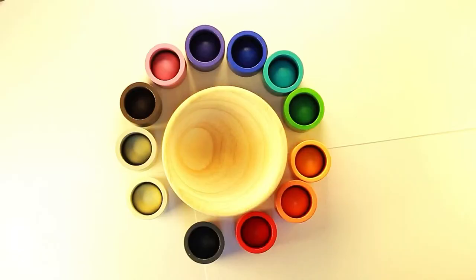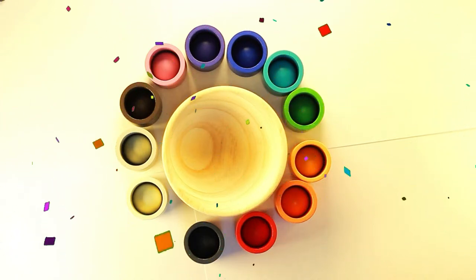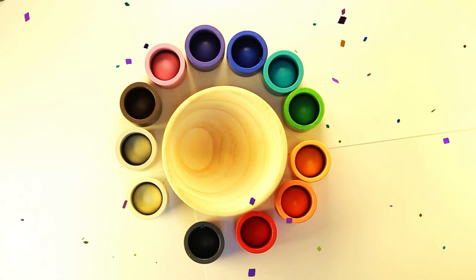Well, look how many balls we have here. 1, 2, 3, 4, 5, 6, 7, 8, 9, 10, 11, and 12. We did a great job with our task and all the balls are in their places. It was fun and interesting.